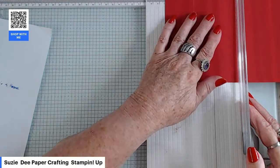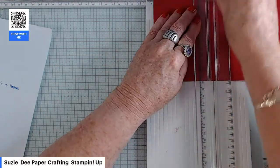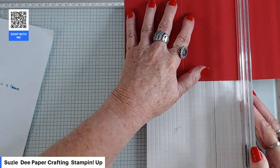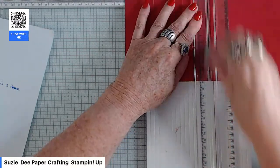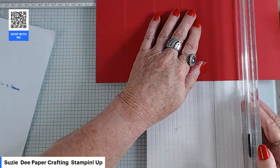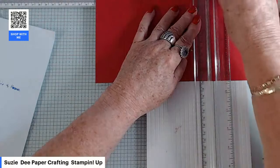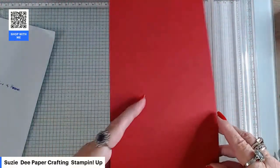Three and a half. Five and a quarter. And 7 inches. Now that looks a heck of a lot better.